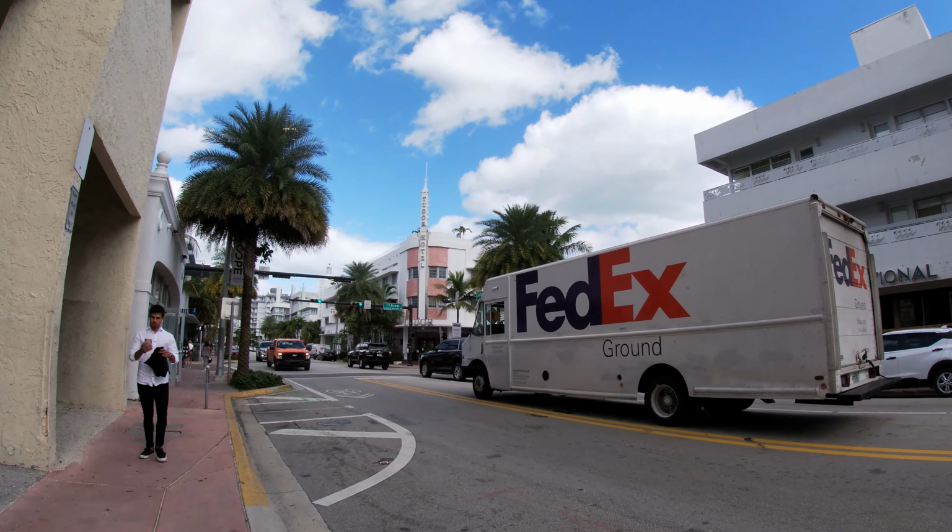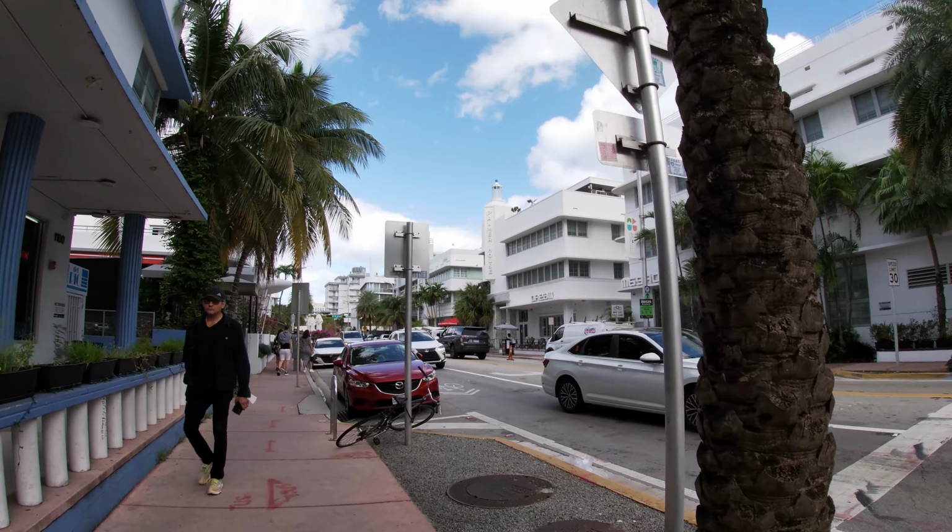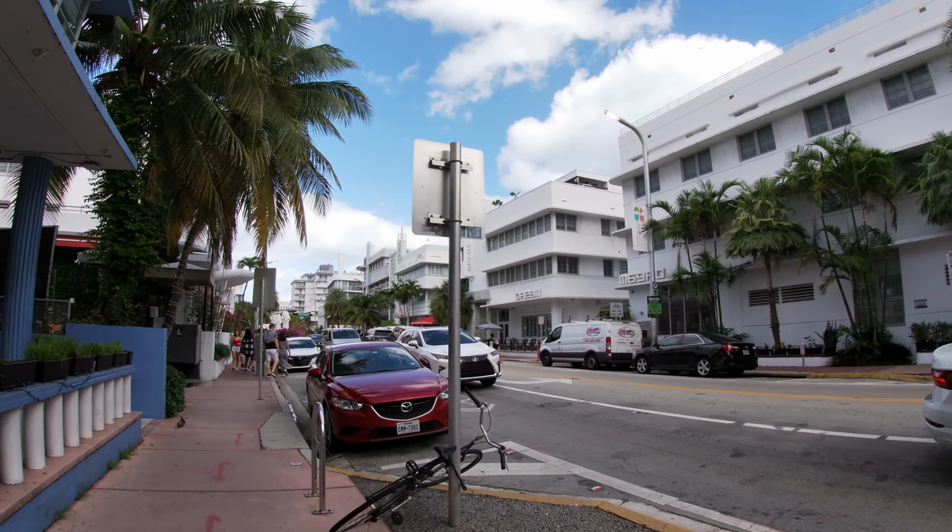We're now at 11th Street. Six more streets to go before we get to Lincoln. And once we get to Lincoln, I'm going to shut off the camera, do a few things I need to do on Lincoln, and then I'll start up again on Lincoln.